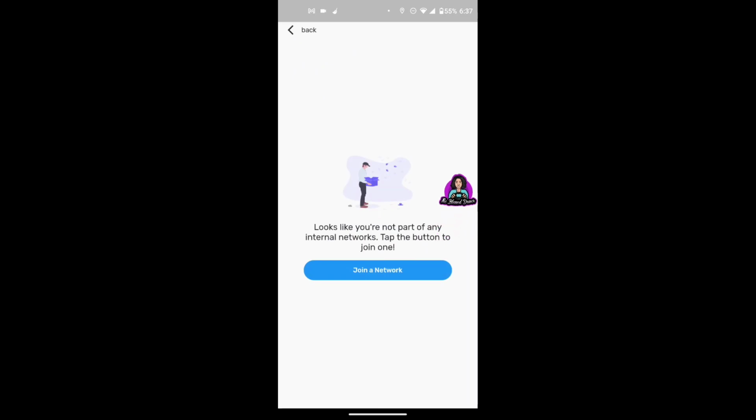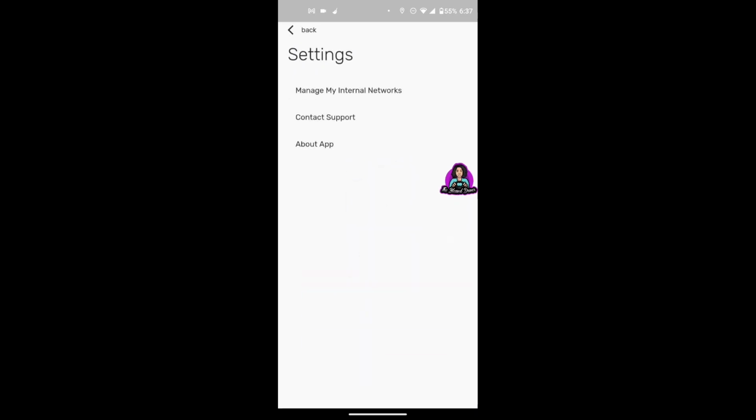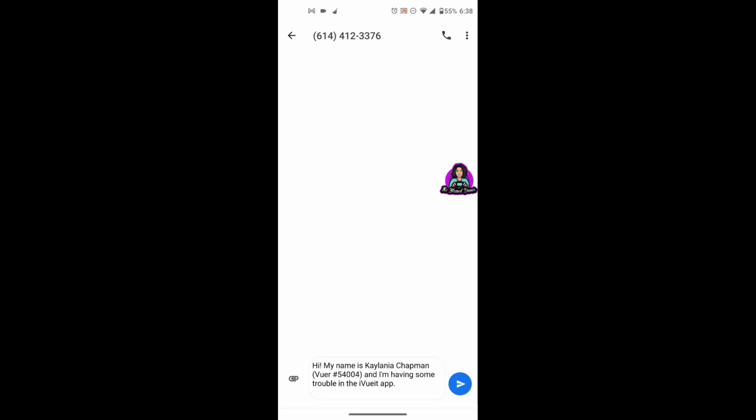You can also manage your internal networks. So you can join networks, but I'm not going to get into all that stuff because you can do that on your own. You can join networks that basically support each other for viewers. And if you need to contact support, you can. You click on that, and it's going to send you to a place where you can send a text message from a phone number.